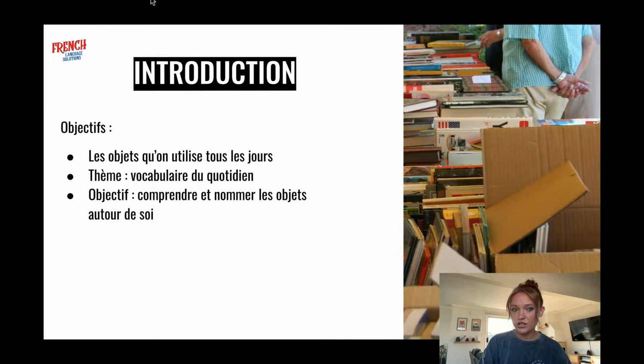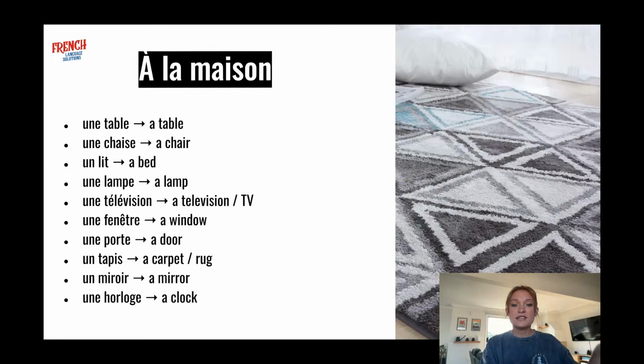Introduction. Objectif, that means goals. Les objets qu'on utilise tous les jours, meaning objects that we use every day. Thème, vocabulaire du quotidien, vocabulary of the daily basics. Objectif, goals: comprendre et nommer les objets autour de soi, meaning to understand and to name the objects around us. Okay, we're gonna do it in different categories.